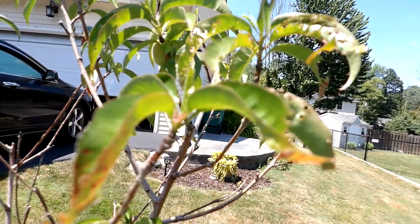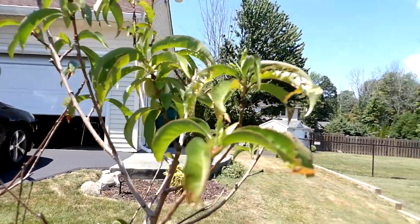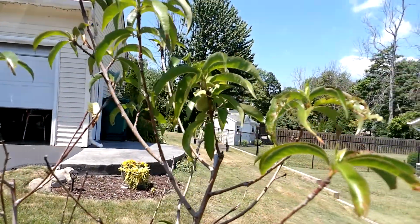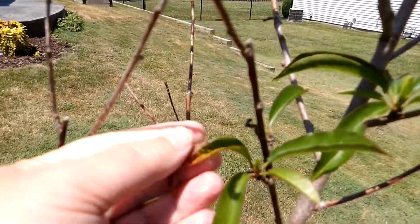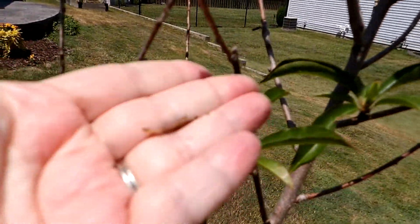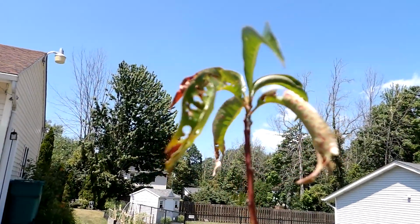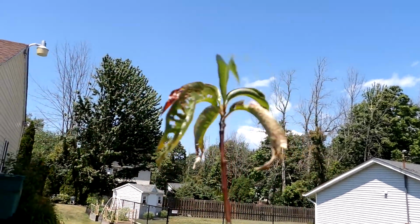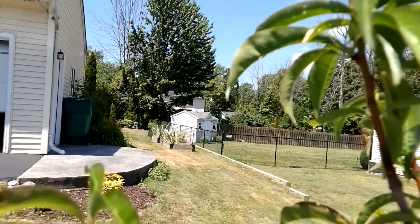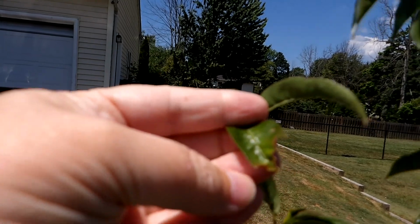They are green again. I fertilized with heavy nitrogen and the leaves have turned green, but there's still damage to them. So if anyone has any tips, please let me know. I feel like this could be from a deer or something. I don't know.